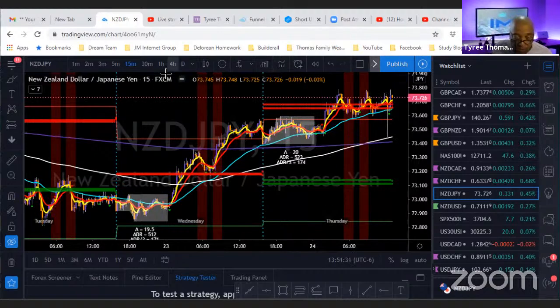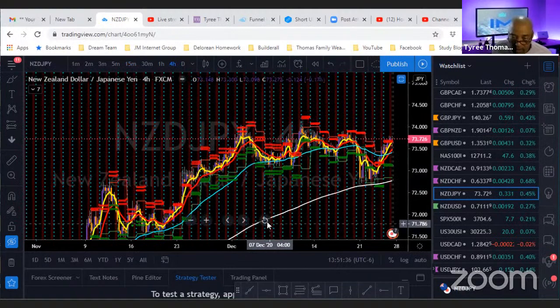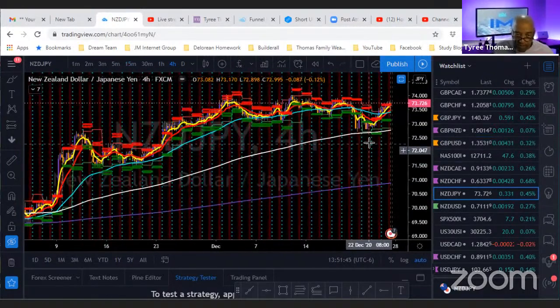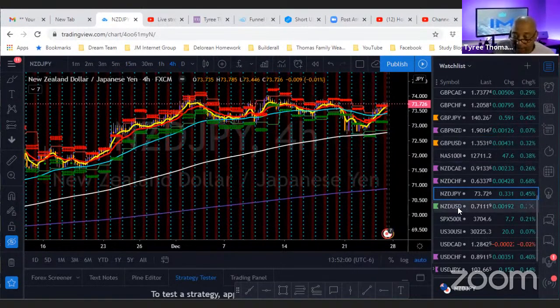Should be first level 4 hour. Yep, first level. Actually, second level. 4 hour, second level, buy. All right, so that means this gets a purple.